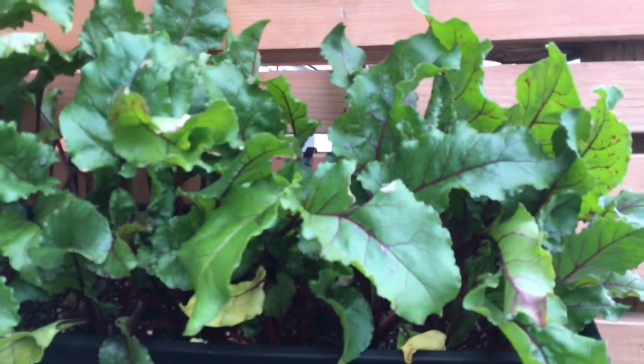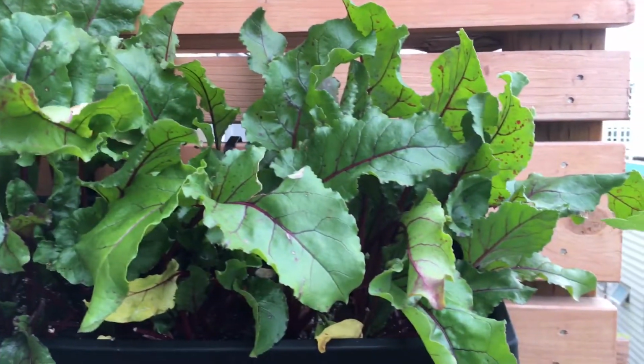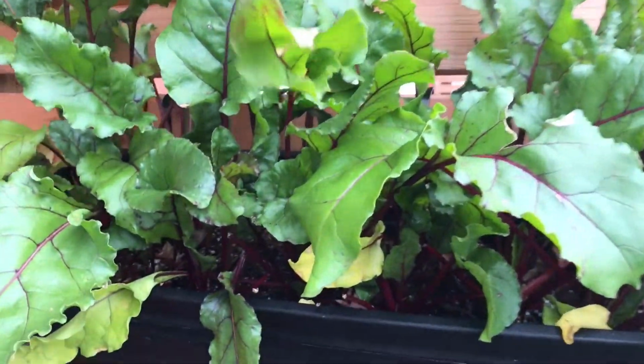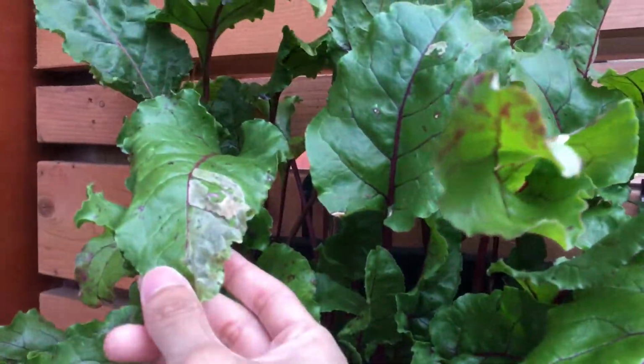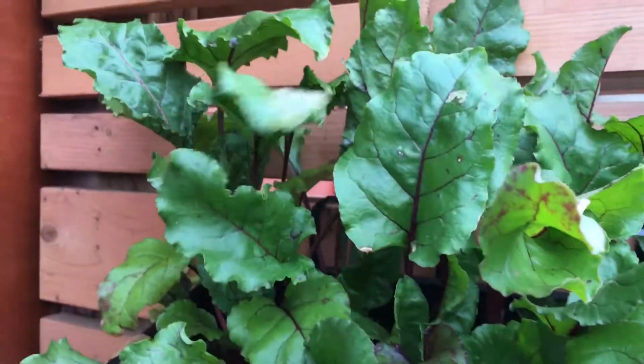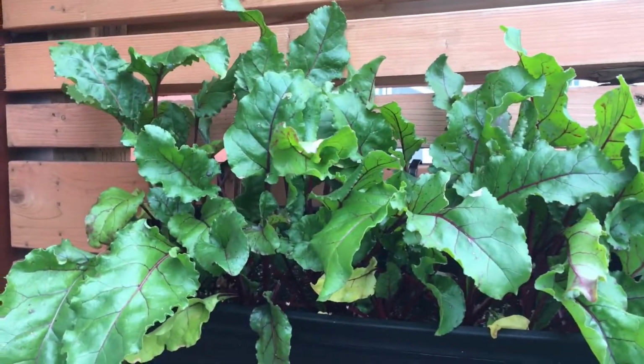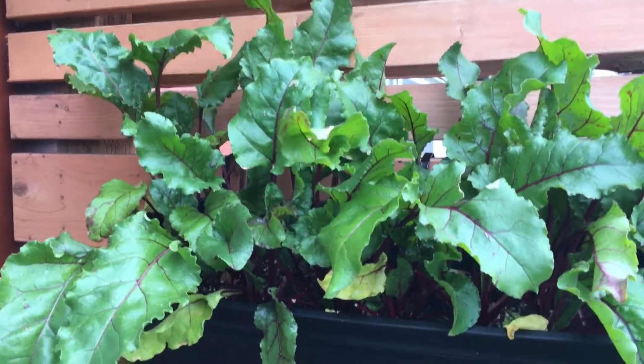And the beets are doing better, as you can see. Got rid of most, but see, its problems are still here. I'm going to take this off. This is bad. Okay. Anyways, hopefully the beets will be doing better.